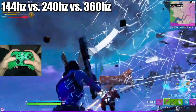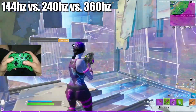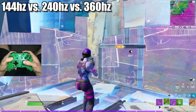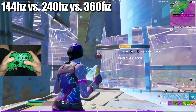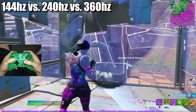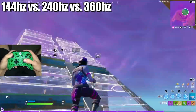So that's just my opinion as far as the refresh rates, which one you should get if you play on PC. Like I said, 144 hertz I would recommend. If you have the money, go for 240. You just have to make sure your graphics card can get that many frames, which most can in Fortnite and other games as well, because they're not the hardest games to run. As long as you have like a 2060, you should be able to get somewhere around that range.